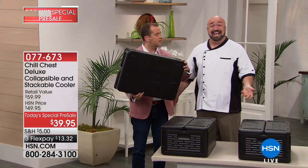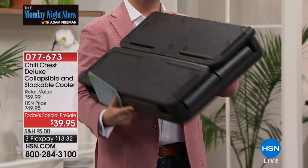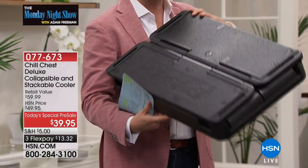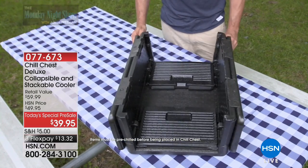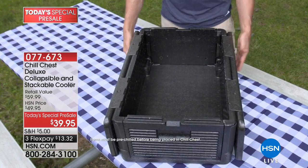Are you kidding me? This is gonna take over the world. I love it. This is a brand new innovation, folks. It is not a disposable product. It's a product you're gonna use again and again and again. It's called the Chill Chest. We are the best value anywhere on the deluxe model. We only have 11 minutes or 10 minutes left, and you are getting first look at it.